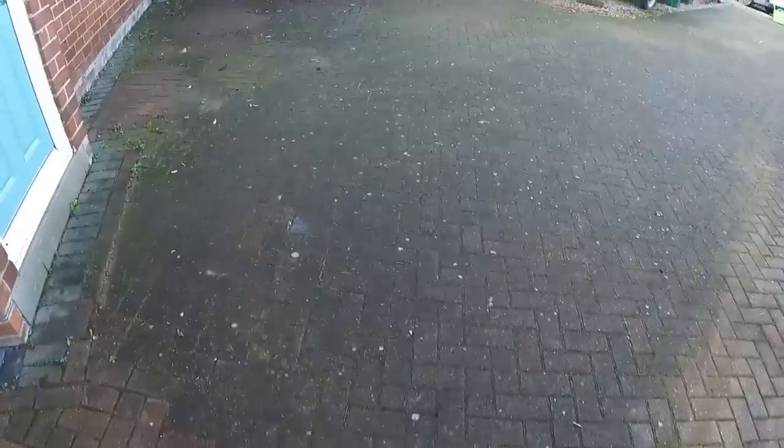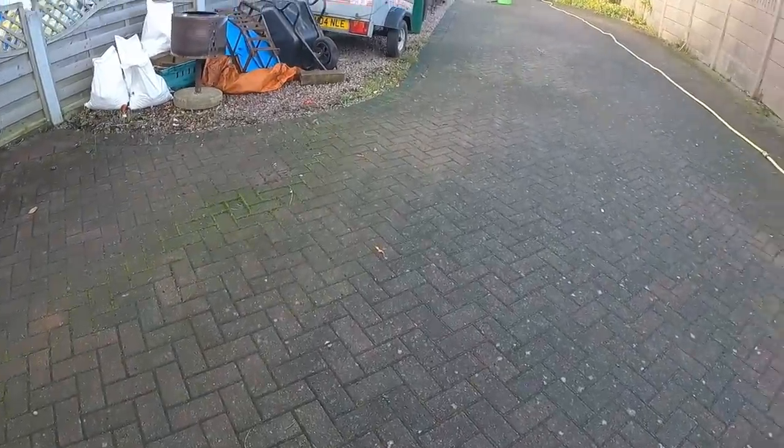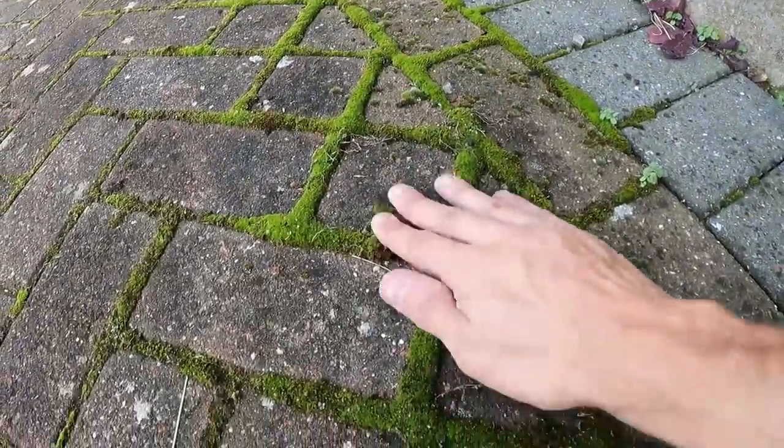It pretty much looks black, doesn't it? It's on its way to being completely black when it's meant to be nice and red and pink. So this should be a really awesome job. Loads of weeds all up the sides. Sorry about the wind, folks. Look at all this, look.